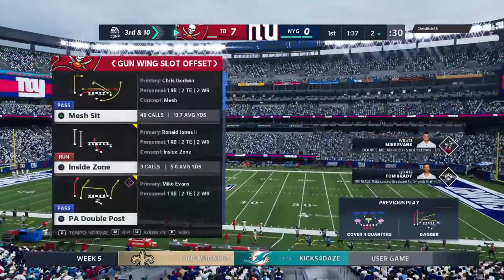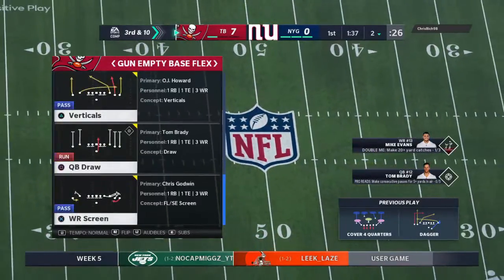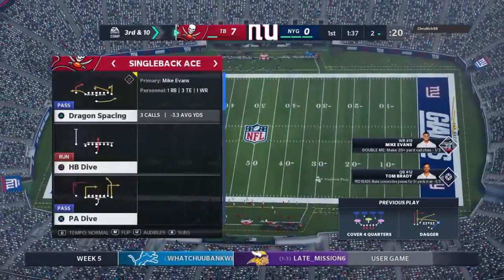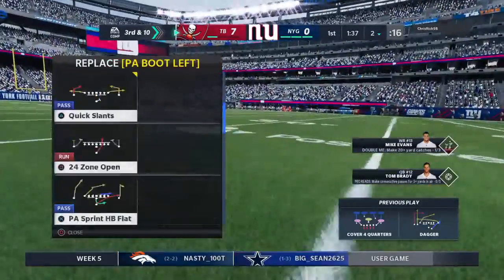Back near your own goal line, I would be very hesitant about throwing the football in this situation. Maybe just run up the middle? Yeah, I think that might be the spot for them. You've got to try and find some space for your punter because you don't want him backed up where he has to alter what he does.